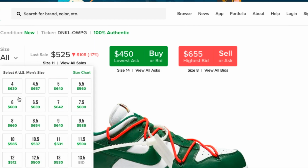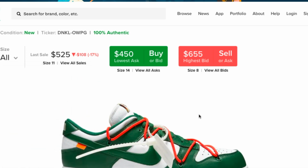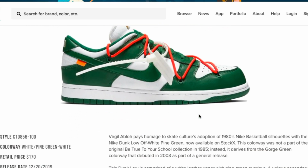So here are all the prices for the resale, or just asking price. The style number on this green one is CT0856-100. Colorway is white, pine green, dash white. Retail 170, and it got dropped today.